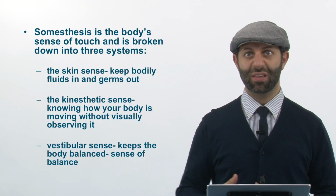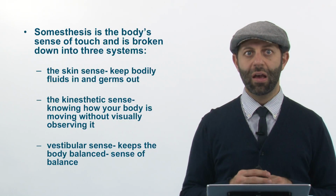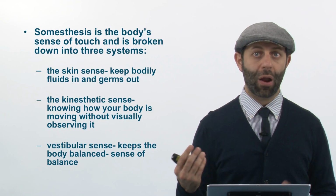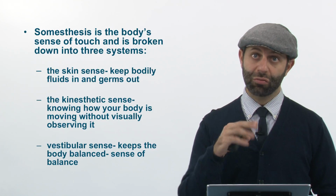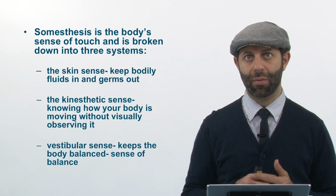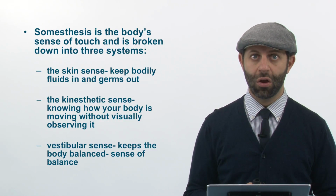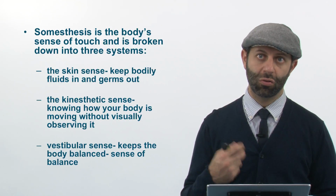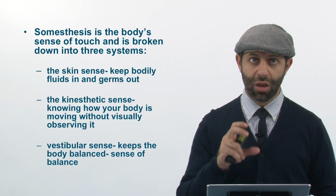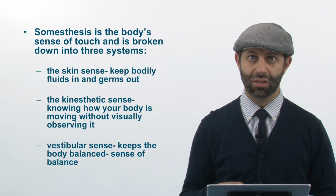We also have a vestibular sense, which basically keeps the body's balance system in check, and it gives me my sense of balance. So when I am perhaps spinning around in circles, I might throw off my vestibular sense. When I'm walking on a balancing beam, I'm challenging my vestibular sense. Riding a bicycle, playing any sports activity will all call into attention, as you were, the vestibular sense. So these are three of the body's soma or somesthesis sensory systems.